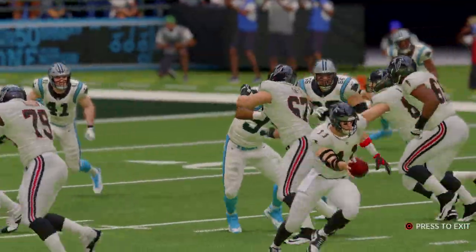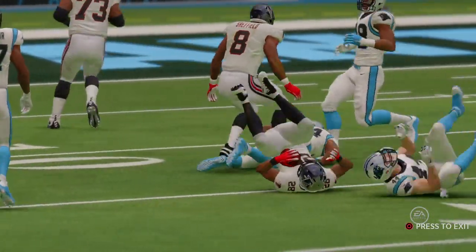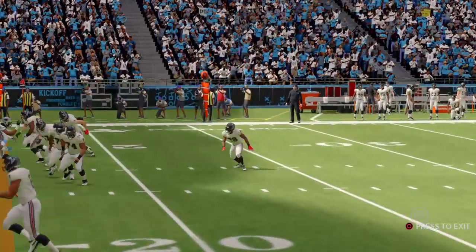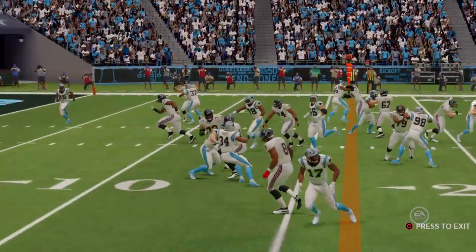Look, I'm a little bit Neanderthal, okay? I love this. No exotic formations, no misdirection. Just line up and run the darn ball and pick up the first down. I love it. Yeah, 3rd and short, that's what you're supposed to do. Like you said, old school, smash mouth football.